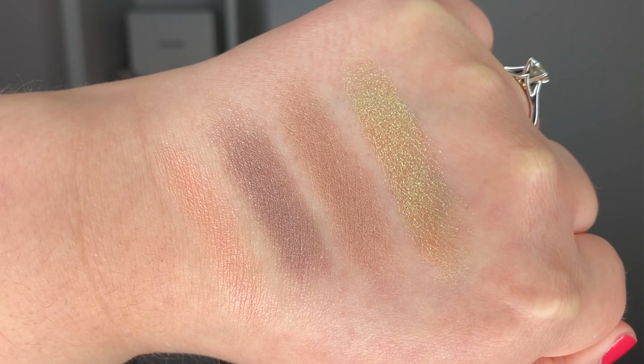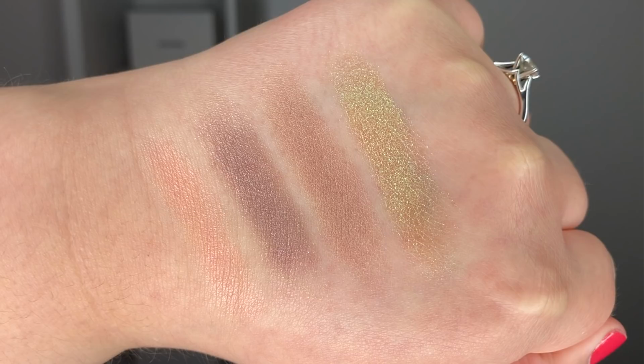Let's talk about what I actually purchased. Last year with the Hummingbird collection, there were 2 eyeshadow palettes to choose from. I picked up the cool toned one, but this year with the Butterfly release, there was only 1 eyeshadow palette to choose from. In this palette, I would definitely say it leans a little bit more warm toned. Overall, there is just a warmer hue.